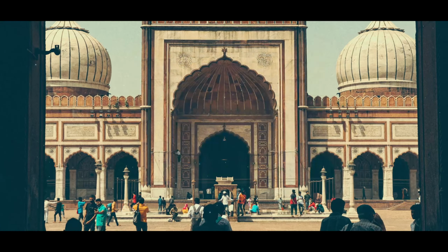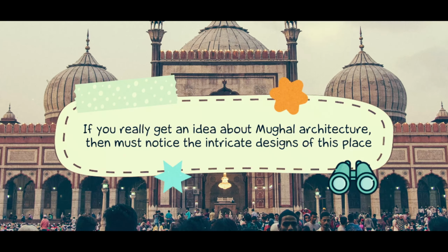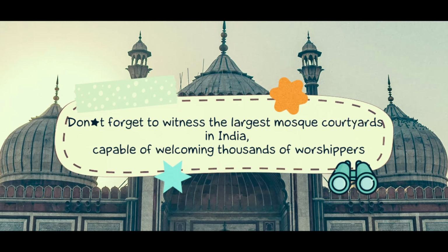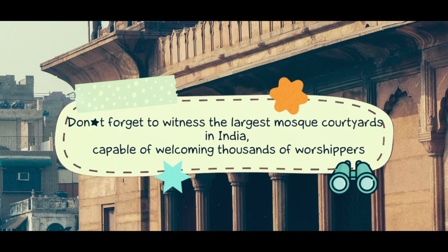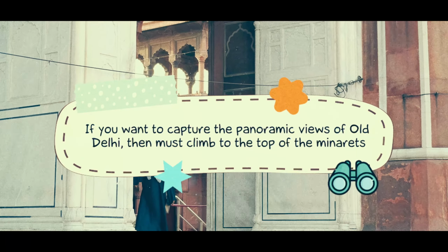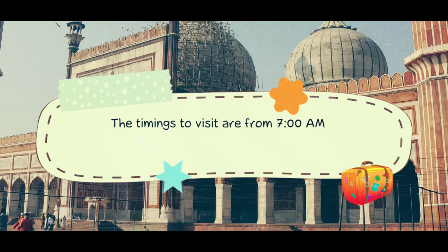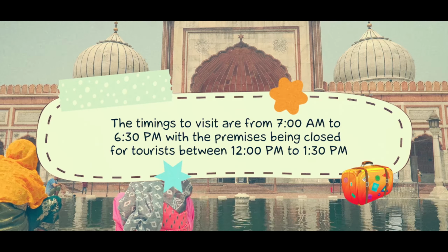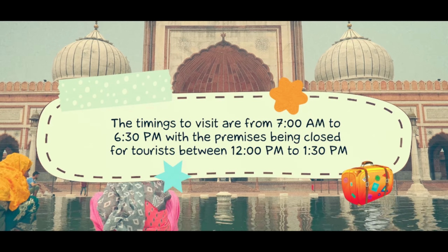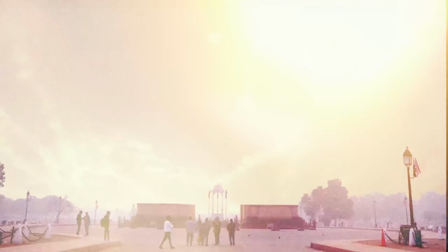Not to miss: if you really want to get an idea about Mughal architecture, then you must notice the intricate designs of this place. Don't forget to witness the largest mosque courtyards in India, capable of welcoming thousands of worshippers. If you want to capture the panoramic views of Old Delhi, then you must climb to the top of the minarets. Travel tips: the timings to visit are from 7 am to 6:30 pm, with the premises being closed for tourists between 12 pm to 1:30 pm. A special charge for photography is required there.